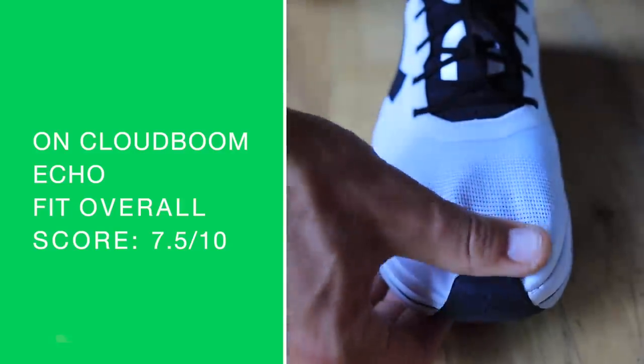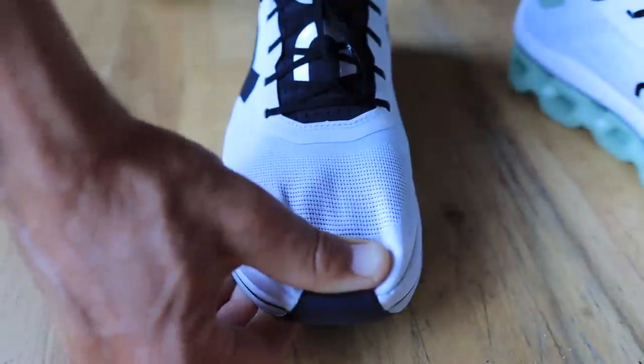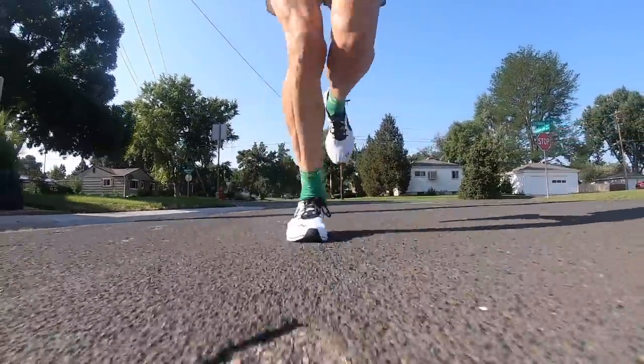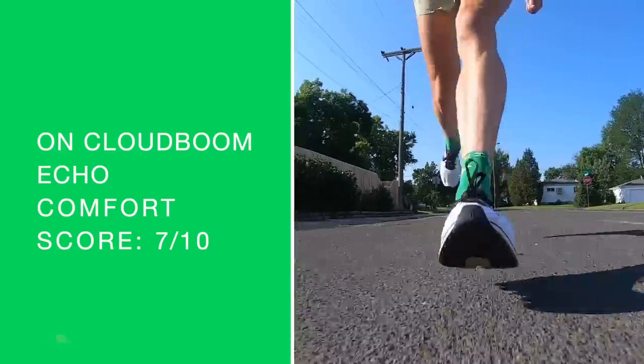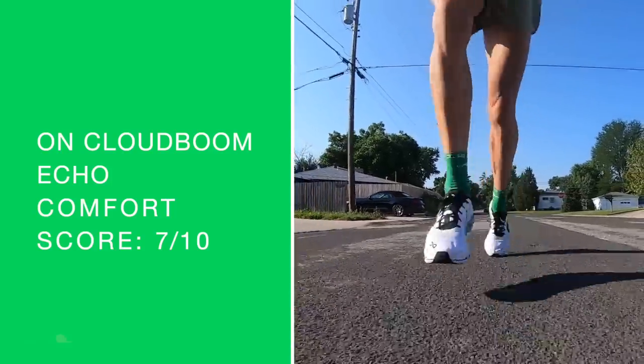Fit, true to size, okay, standard score, not too narrow, standard score, even through the midfoot. I'm going to say great job on the fit of the Cloudboom Echo. Okay, comfort score, 7 out of 10. Again, mostly being dropped a little bit because of the durometer. I think they could just lighten it up a little bit, let it breathe a little bit more moving forward.